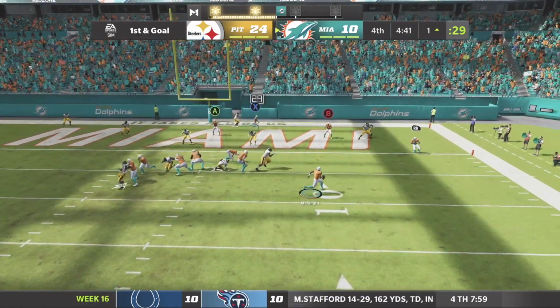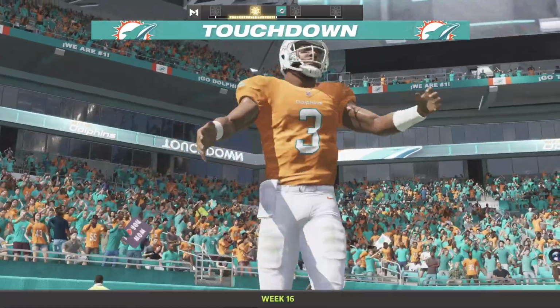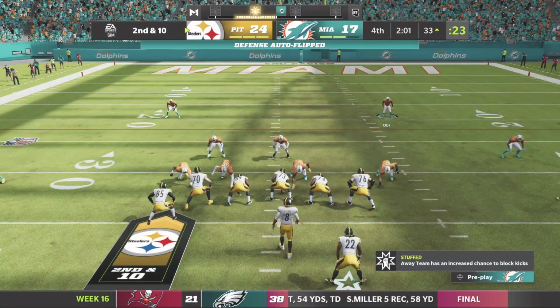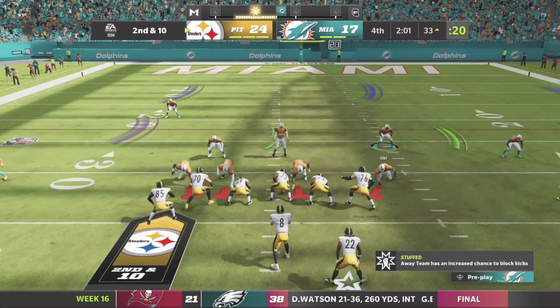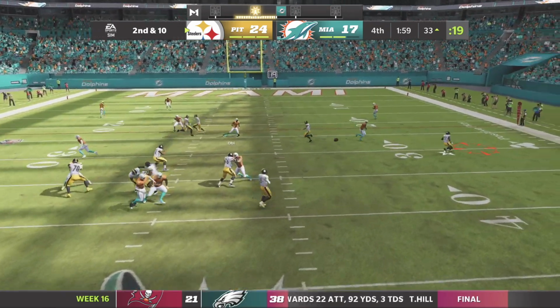McKnight now out of the pocket again. He's just going to take it himself. He had a couple of options to throw that one. It's a touchdown, but now we have to hold them on defense. 24-17 now. Mariota with a chance to seal this game up.